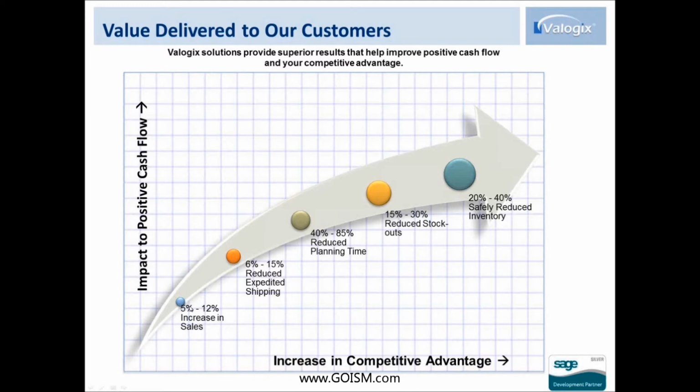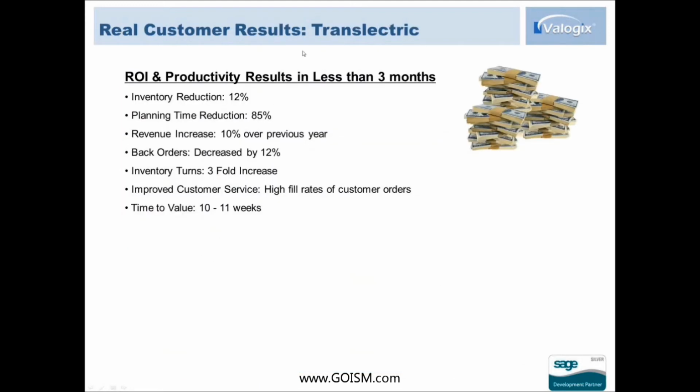And I'll finish this with just one final real-life example. Here's a customer that we did a case study on just 3 months after going live with VALOGIX. They had already reduced their inventory by 12%. The person who was doing their planning was spending 2 full days a week prior to using VALOGIX. That went to 2 hours a week. So he got almost 2 full days a week back to do other activities for the business.